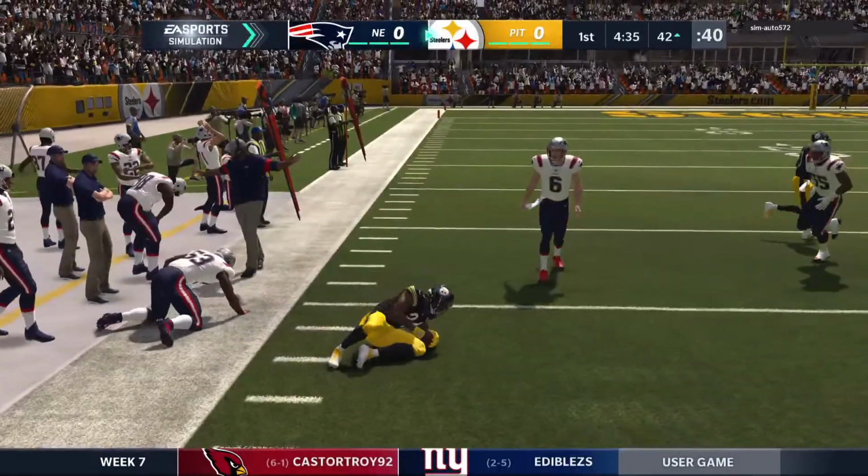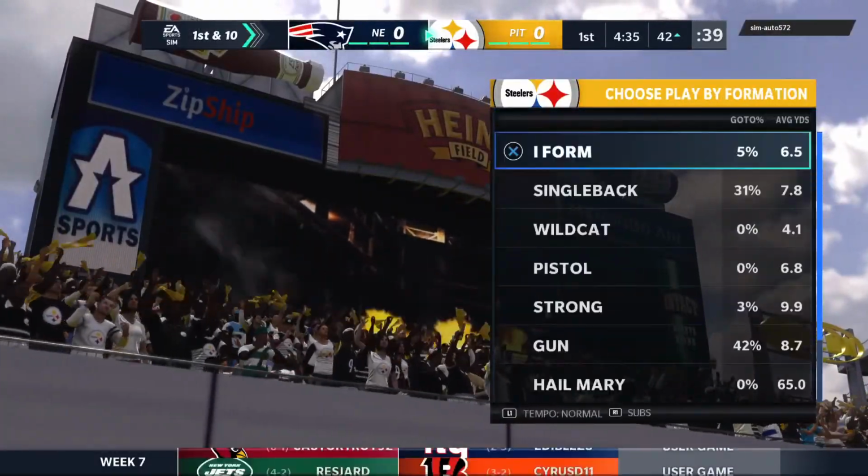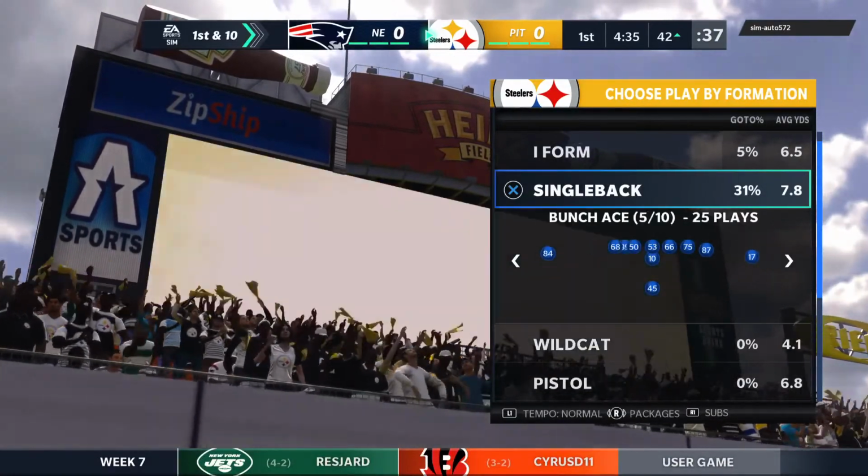It's a nifty return of 29 yards. And the Steeler offense, they're set up nicely as they take over.